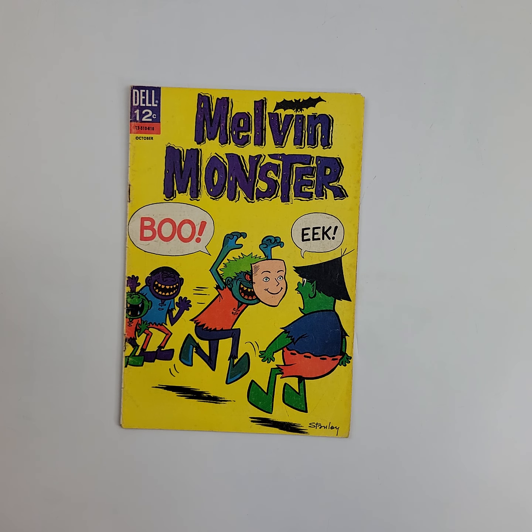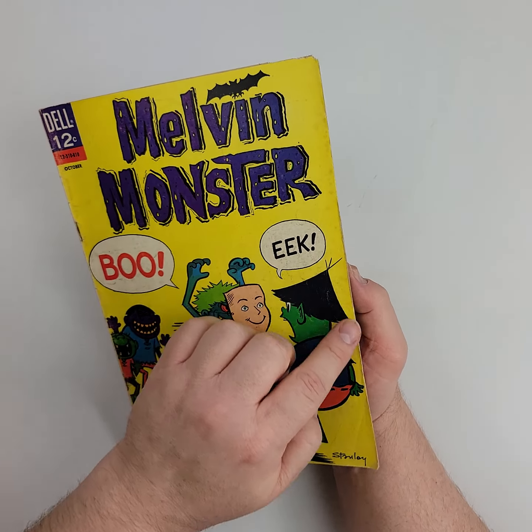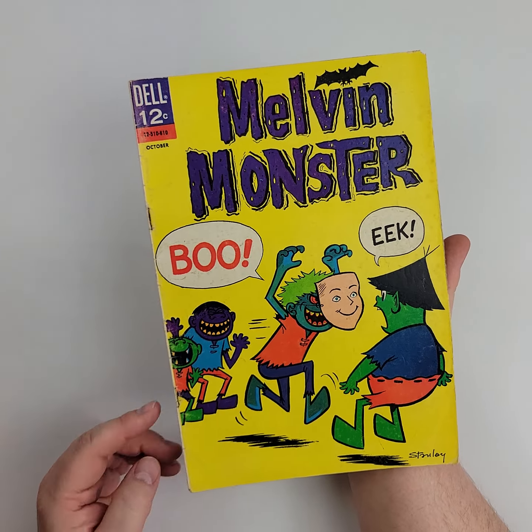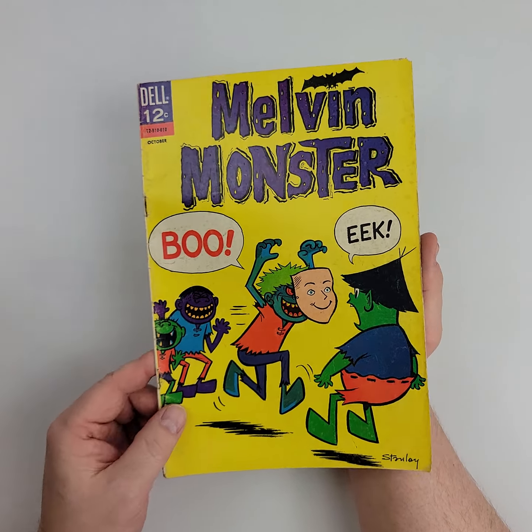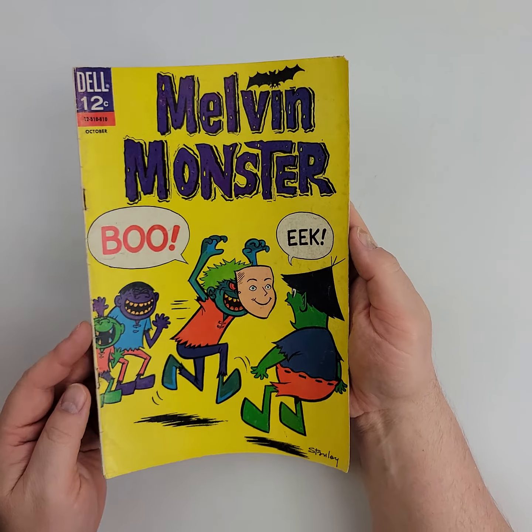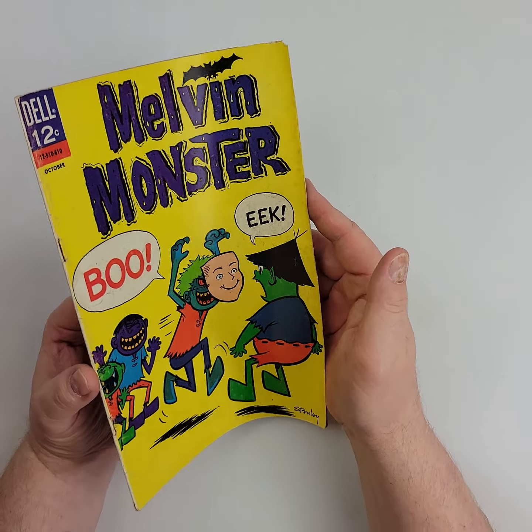Melvin Monster is what we have next. And this is from Dell Comics from 1966. You can see a little bit of issues along the edges, a little bit more along these, including some rusty staples. I'll shine that light on it. It's obviously seen some wear. It's got some dust and dirt on it.